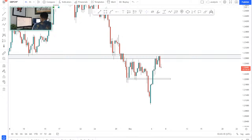Well, I use mainly hourly time frame to enter my trades, sometimes 30-minute if I can get an earlier entry, but normally hourly time frame for entry. Then I use weekly, daily, 4 hour for my bias and direction. So yeah, high time frames, weekly, daily, 4 hour for direction, and hourly, sometimes 30-minute for entries.